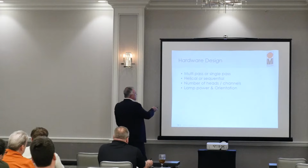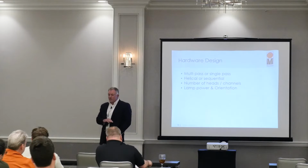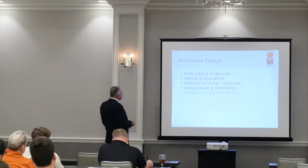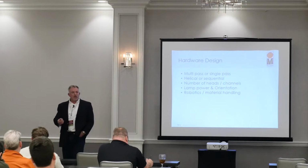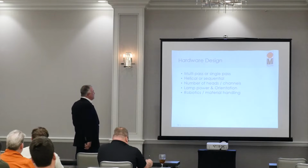So if you can come up with, in your hardware design, a means by which you can protect those heads no matter what, that's going to be a much more cost-effective system in the long run. And then, physically, how you move this stuff around, into the printer, out of the printer. How do you move the print heads? Do you keep the print head stationary, or you move the substrate, or vice versa?